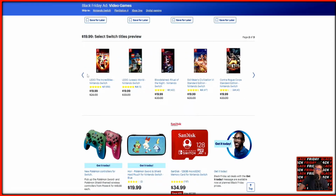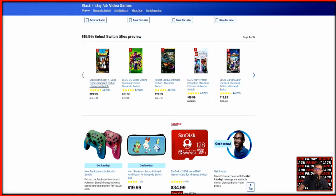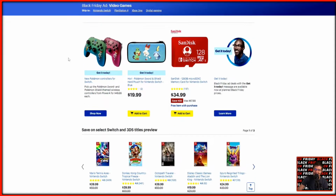If I had to choose one or two, Into the Gungeon is always going to be a good time. But in addition to that, I would say the Crash Bandicoot N. Sane Trilogy is the standout for the Nintendo Switch $19.99 preview.